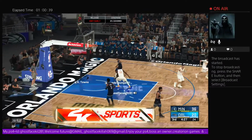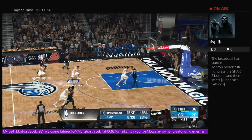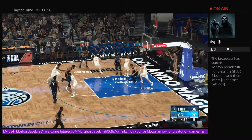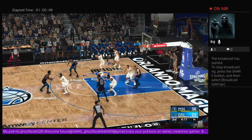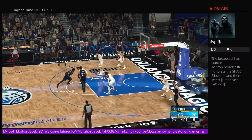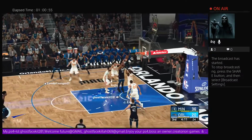And the shot goes in. Ennis has got his first points of the night. Terrific play call to give him a clean look at the rim. That's how you want to start the second half. There is nothing better than catching a rhythm as early as possible.